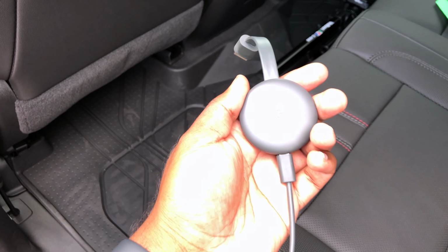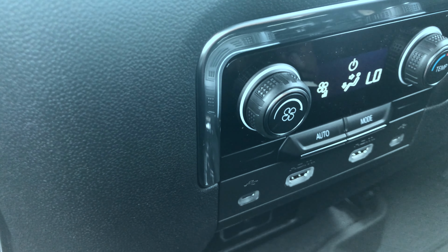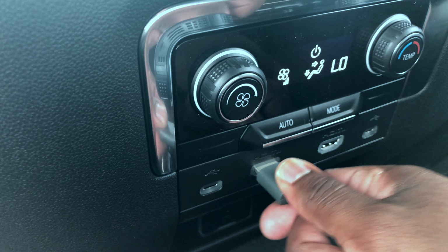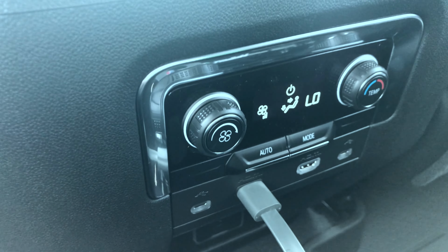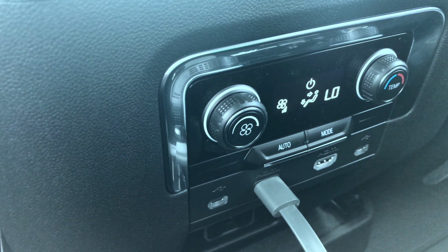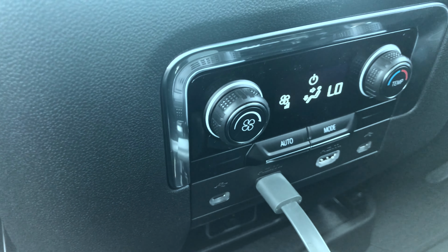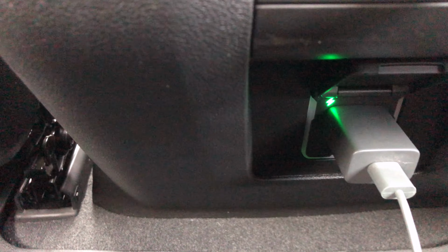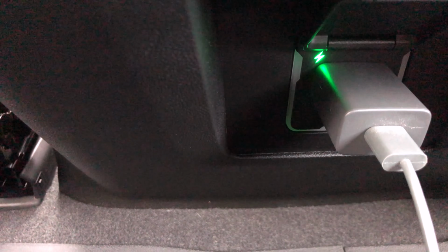Another way to connect a device is via the two HDMI ports located on the rear of the center console as well. So you can connect devices like a PlayStation, Google Chromecast, or even an Apple TV. And the great thing is there's a 120 volt power outlet located right below, so you can actually power these devices at the same time as well.